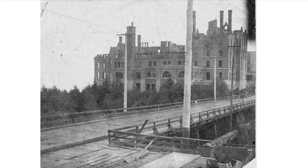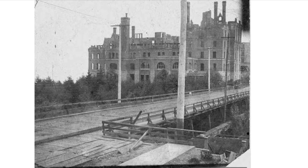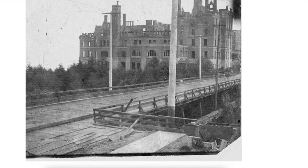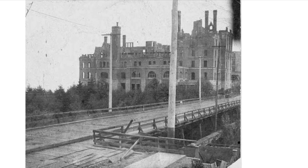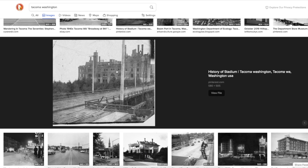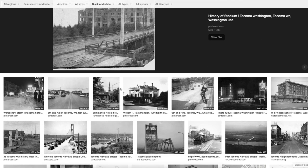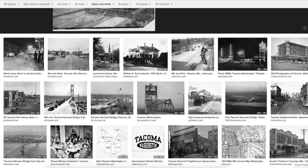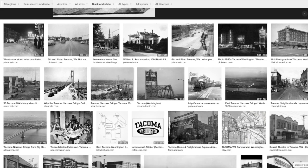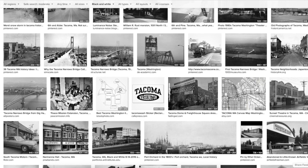And here we see an old castle in absolute ruins, all busted up. I think this is the Stadium High School. And we see train tracks going across an old bridge. Just fascinating. And this could have been repurposed into a prison or anything, but they turned it into a high school. A lot of comments left in my videos about people that went to Stadium High. And there are secret underground forbidden floors.